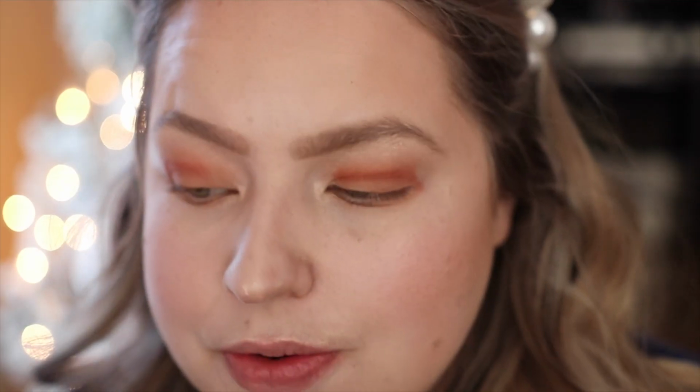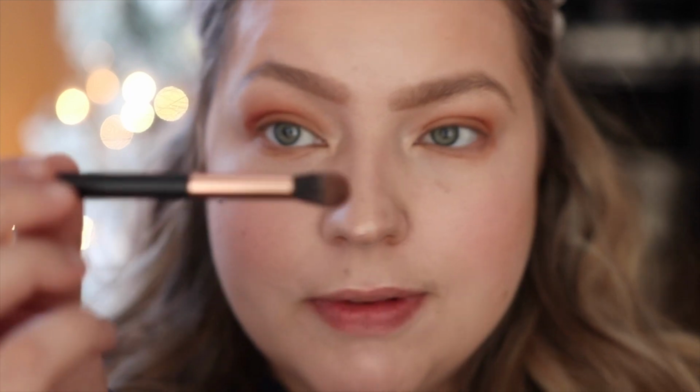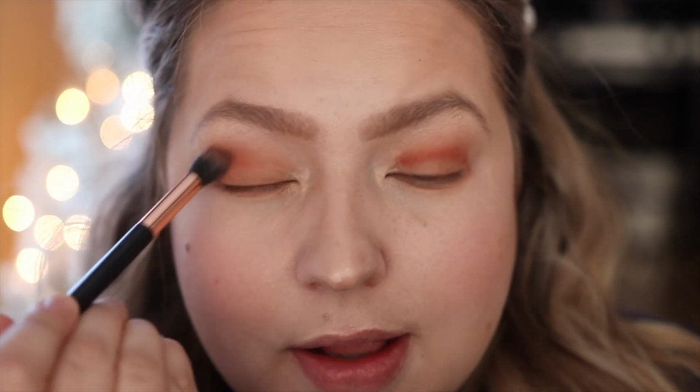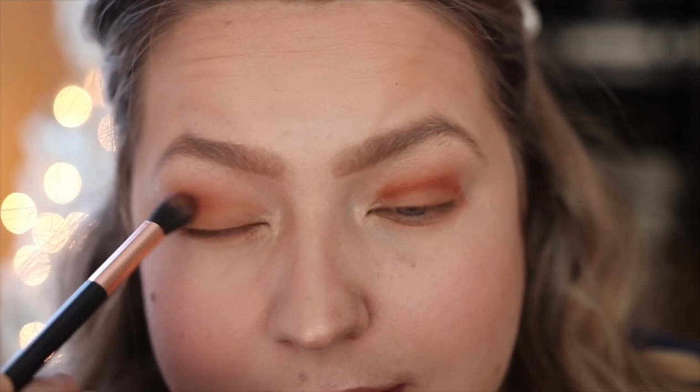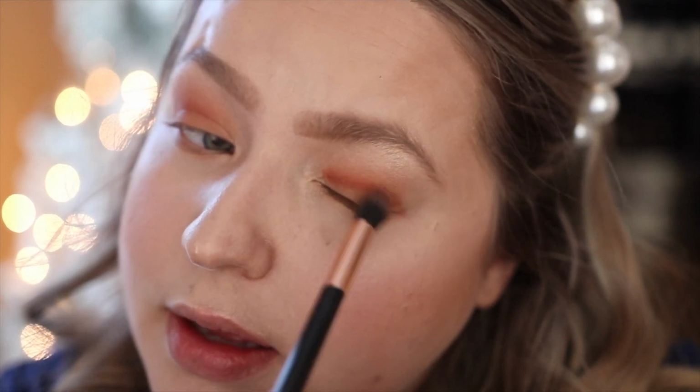What we're going to do is take our blending brush, which for me, I'm just flipping my brush around, and you're going to blend the color very softly, very gently, in circular motions. Just to kind of blend it in there. Make it look a little less crazy. Okay, and then this side.